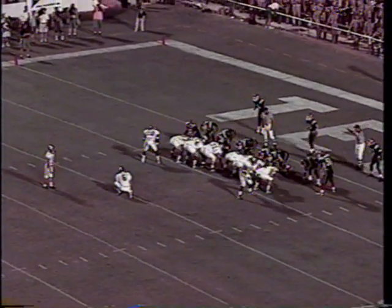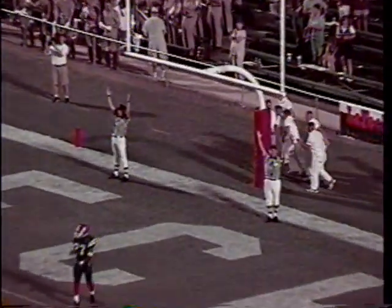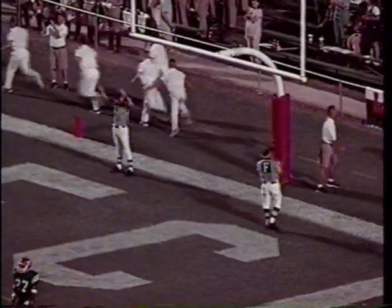Here's Kitchens, who has 2 field goals tonight, on to try the extra point. It's down, it's up, and it's on its way, and it's good. Aggies make it a 13-3, 10-point lead, 10:28 to go in the first half, leading Louisiana Tech.